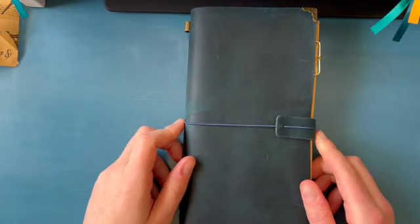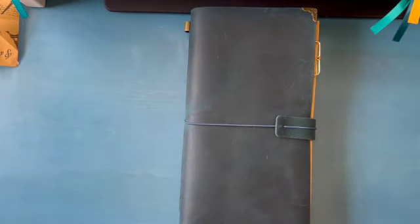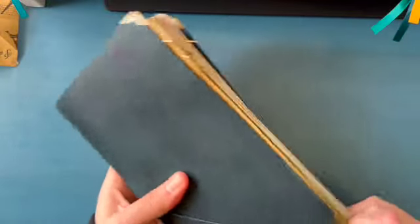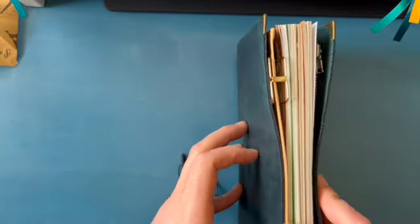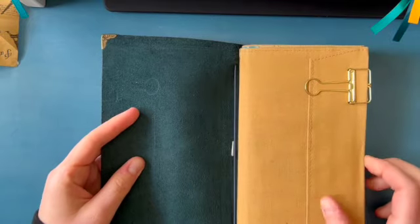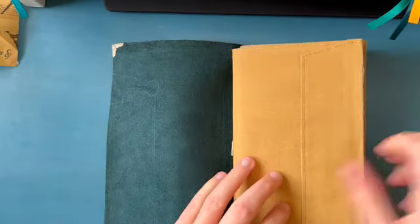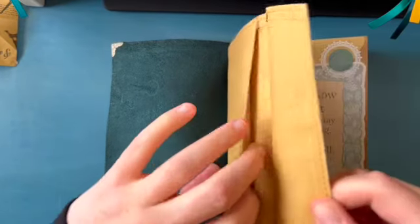So I got an inexpensive one. Eventually, if I do stick with it, I plan on getting a traveler's company notebook. But for now, we'll just do, I think this one wasn't even $10. I would like to have a better quality little folder.